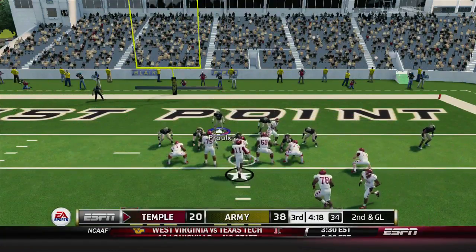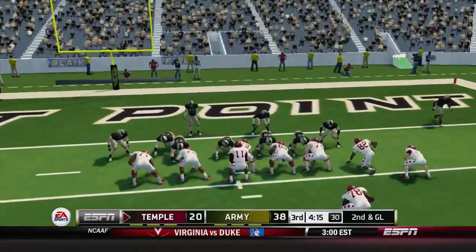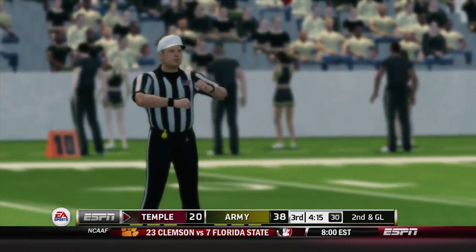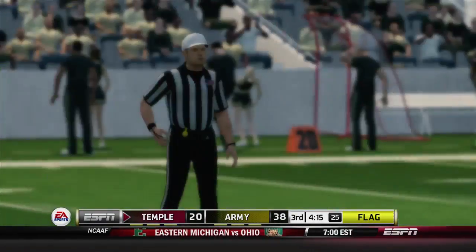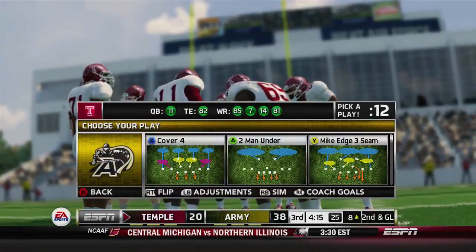That brings up 2nd and 1. There's a little bit of happy feet down there on the field. Let's get the call. False start, offense. Once you're set, you've got to stay that way. The slightest flinch is going to be enough to draw the flag.